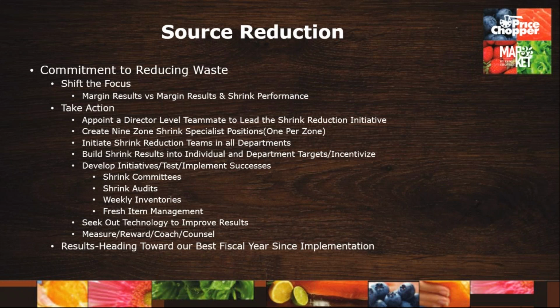In addition to appointing a director of shrink reduction, we also created 9 new zone shrink specialist positions, 1 zone shrink specialist for each zone in the company. These folks are out in the field each and every day, helping to teach, monitor, and measure performance. We formulated shrink targets by department to measure performance. This is not something that we have ever had by department in the organization.